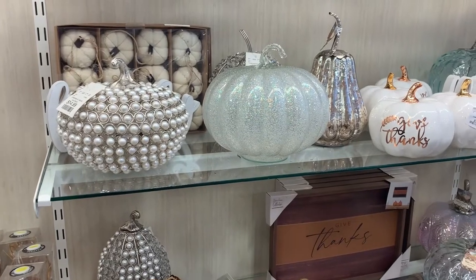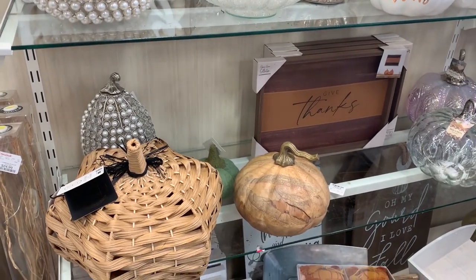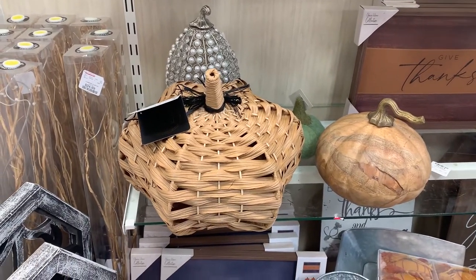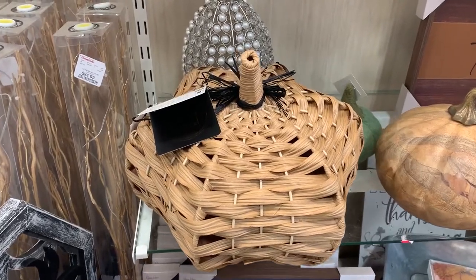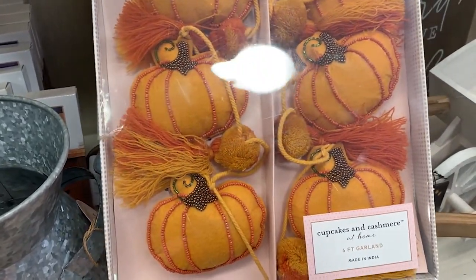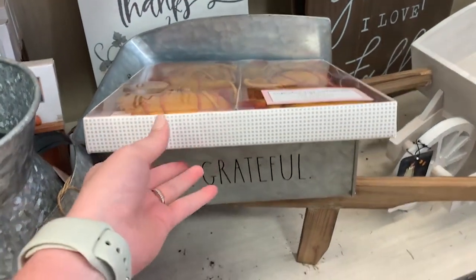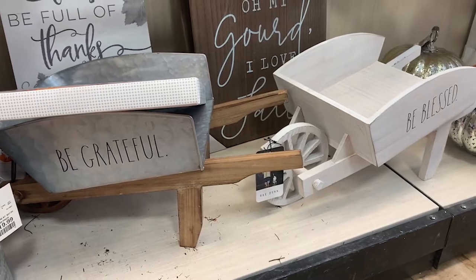But you guys know my style is definitely more farmhouse, modern farmhouse. I like traditional style, but they have something here for everyone. Tons of glam glass pumpkins. They have those ones with pearls. I love these woven rattan ones. They've got lots of different boho items. And then of course they always have Ray Dunn stuff. It wouldn't be a Home Goods trip if I didn't get some Ray Dunn in it as well. But they have got something truly for everyone.